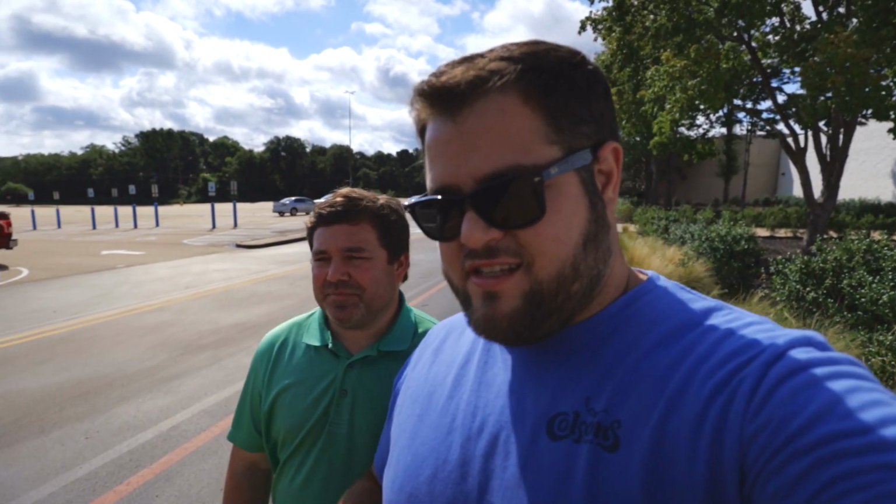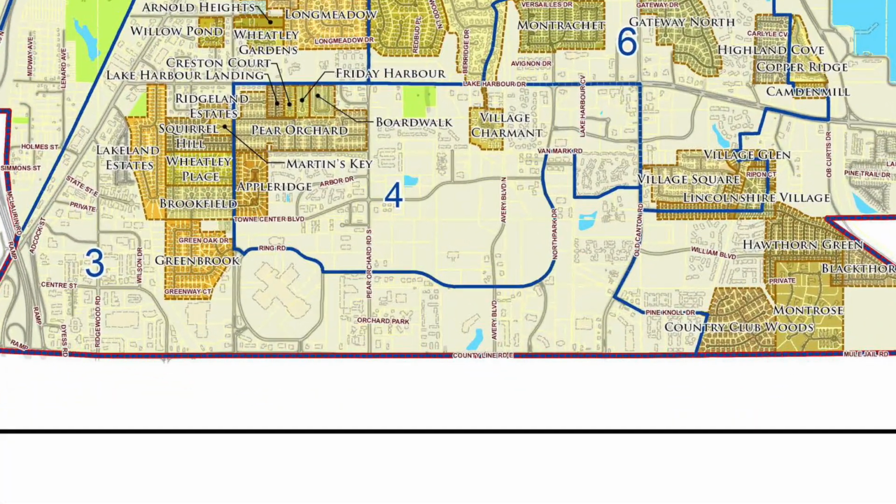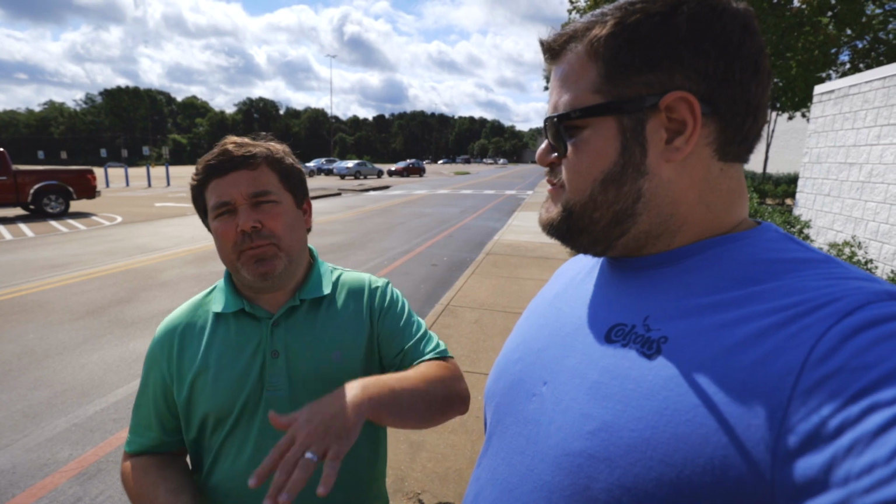Yeah, it really does. Now, if you want to live close to all this kind of stuff, you'll be pleased to know that this is one of the more affordable, if not the most affordable area in Ridgeland that you can live in. Tell us a little bit about that. So this part of Ridgeland, the average sales price is about $171,000. You have a mix of townhomes and single-family homes. They're a little bit older, so that's what's keeping that price point down compared to the other parts of Ridgeland.